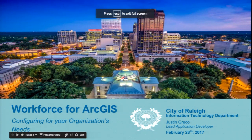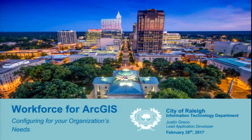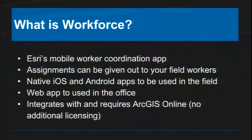So I'll be talking about how the city of Raleigh is using Workforce for ArcGIS and how we configure it to meet the city's needs. So what is Workforce? I think Matt did a pretty good explanation of it. It's Esri's mobile worker coordination app. Assignments can be given out by dispatchers to your field workers. It has a native iOS and Android app, and then it has a web app that you use in the office that runs in the browser for the dispatchers.